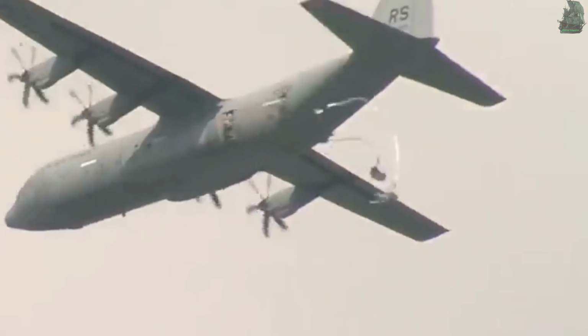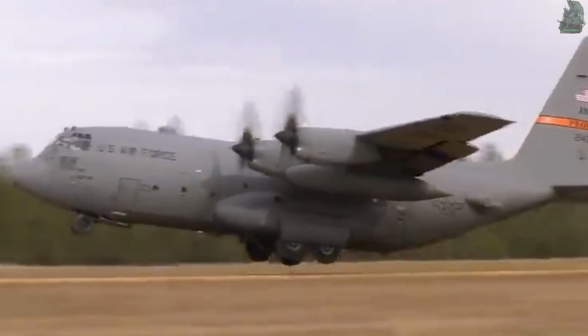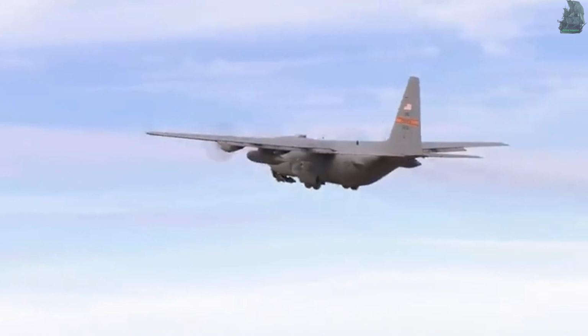Lockheed Martin developed more than 40 variants as per the countries' needs. It is mainly used as a military transport aircraft, although it is used as a civilian cargo aircraft also.